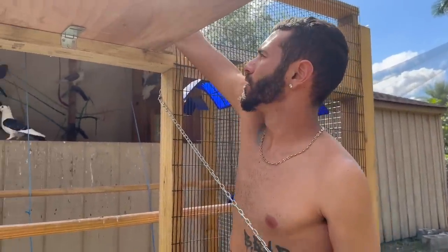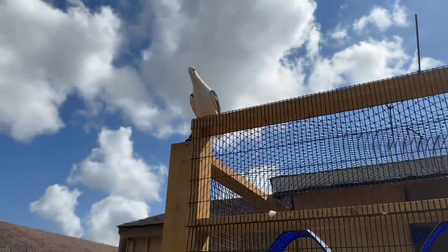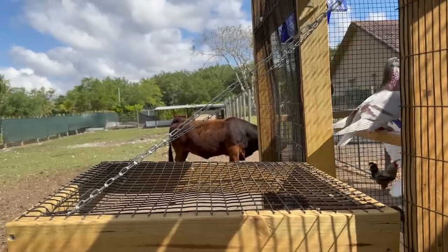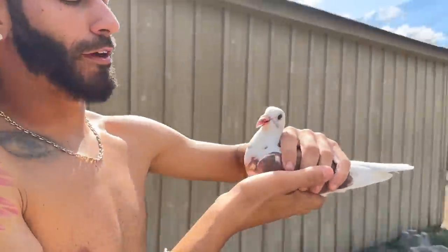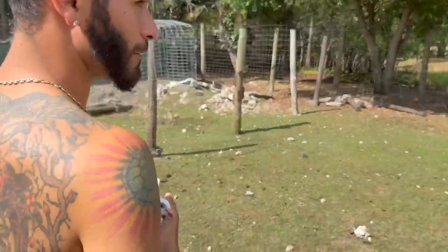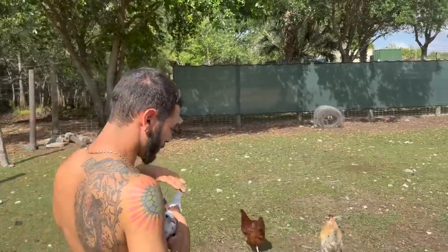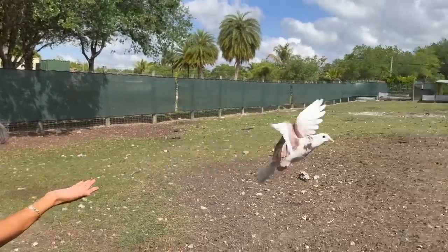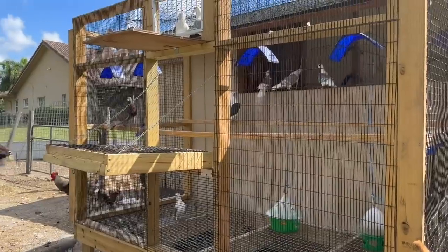Oh yeah? Yeah. All ready? Yeah, why not? Just try. Oh, hey. Who's that? Black Saddle? Come back. This is the one that was born here on the ranch. Absolutely beautiful bird right here. All right, buddy. Don't fly too far. This is home, remember. All right, go back in. There you go, buddy. Right back inside.